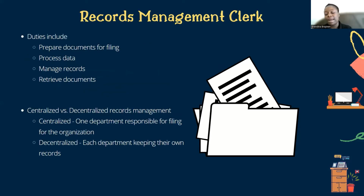When we talk about records management, some companies are big enough to have what we call a records management clerk, and their duties are going to be to prepare documents for filing, making sure everything is in the file, processing data, processing files, putting them through, managing records, making sure that everything is in order and being put back and being kept organized, and then retrieving documents when persons are requesting the use of documents. And so those are going to be the main duties of a records management clerk. Anything to do with making sure the system is being followed, making sure that the documents aren't getting lost, that's the job of the records management clerk.